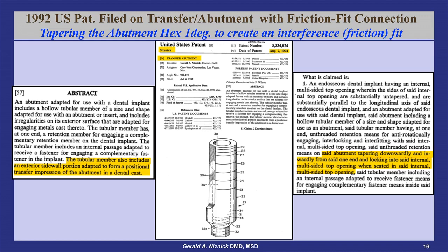Before the introduction by Corvent of two-piece straight and angled abutments for cemented restorations, there was no need for such transfers. That patent also included claims on what is called a friction fit connection, a flagship product feature of Zimmer Biomet today for the ScrewVent implant system, it bought from me in 2001.